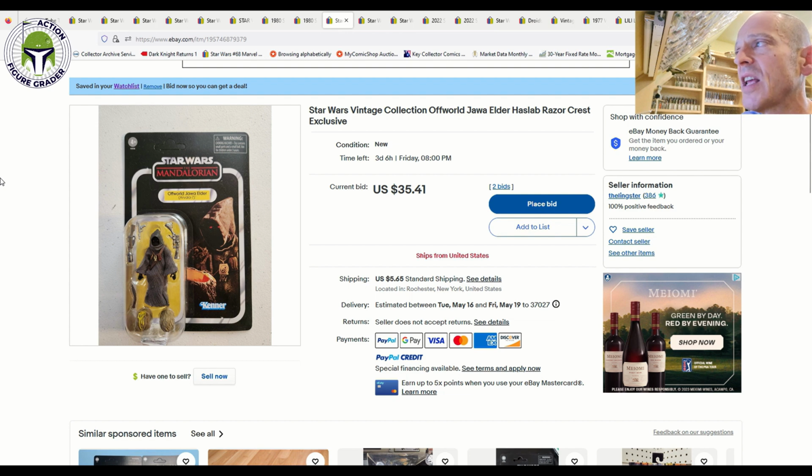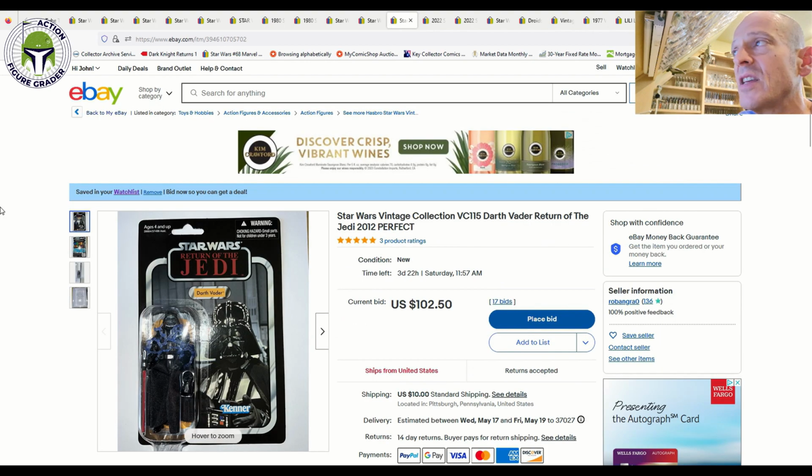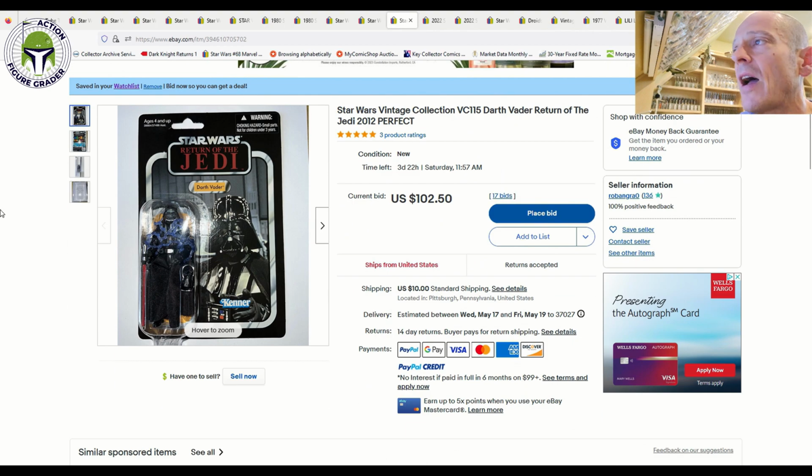But this one's at $35.41 right now with $5.65 shipping. So if you're looking for those two Razorcrest pack-ins, he's got the Jawa, and he also has the Grogu from the Razorcrest with the chrome prom, unpunched again, and looks to be in good shape. But again, only one photo, so take that for what you will. That one's at $45.41. Again, those two auctions end Friday evening. So this evening, if you're watching this video live.